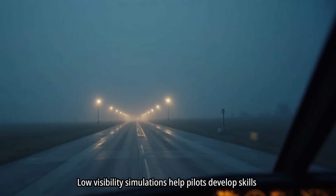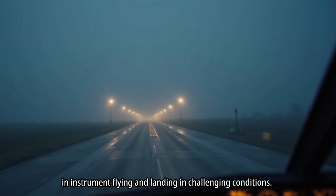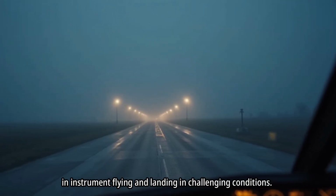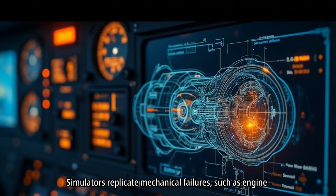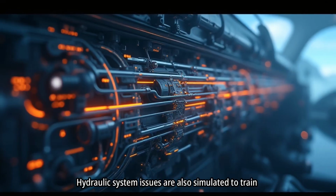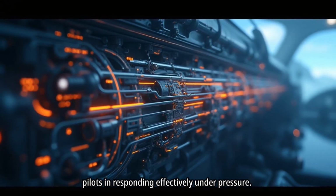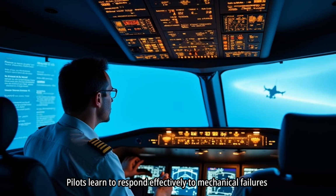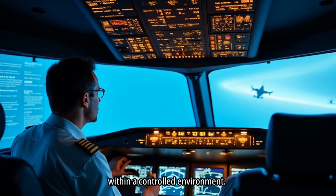Low visibility simulations help pilots develop skills in instrument flying and landing in challenging conditions. Simulators replicate mechanical failures, such as engine malfunctions. Hydraulic system issues are also simulated to train pilots in responding effectively under pressure. Pilots learn to respond effectively to mechanical failures within a controlled environment.